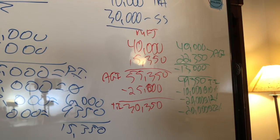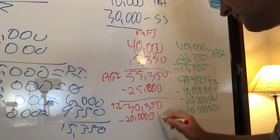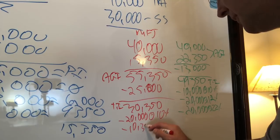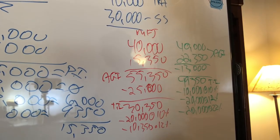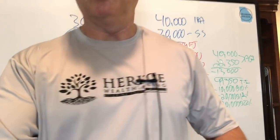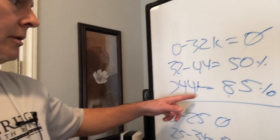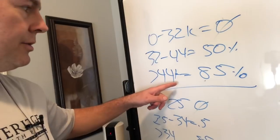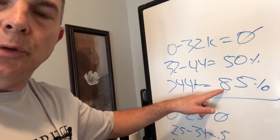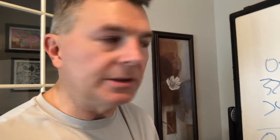So here with the 30,000, the first 20,000 is at 10%, and the next 10,350 at 12%. There's a significant tax difference between married filing jointly and a single taxpayer, which is why I always talk about the widow's tax trap. If you're sitting on a lot of IRA distributions plus Social Security, everything's against you. Look at the charts: you have to have over 44,000 in provisional income if you're married filing jointly to have 85% of your Social Security subject to taxation. If you're a single person, you only need $34,000 before 85% is subject to taxation.